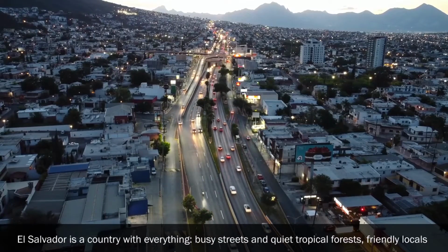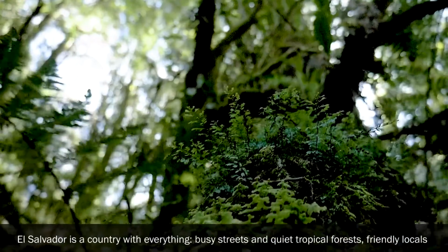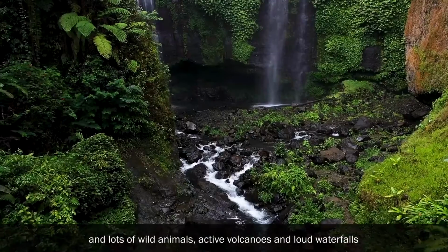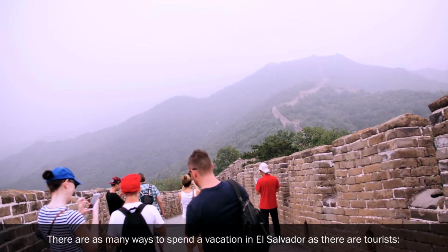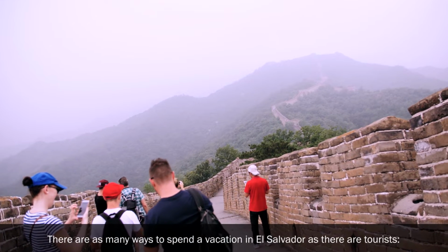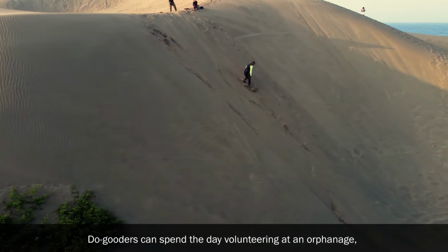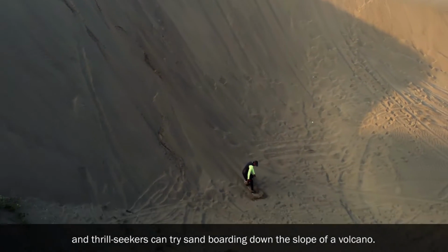El Salvador is a country with everything. Busy streets and quiet tropical forests, friendly locals and lots of wild animals, active volcanoes and loud waterfalls. There are as many ways to spend a vacation in El Salvador as there are tourists. Do-gooders can spend the day volunteering at an orphanage, and thrill-seekers can try sandboarding down the slope of a volcano.